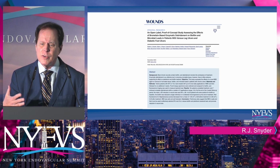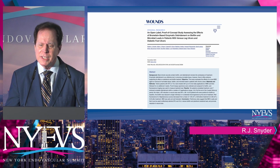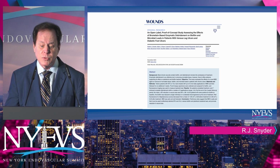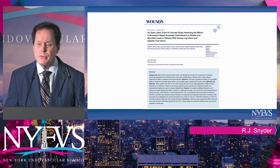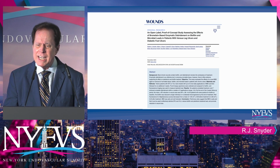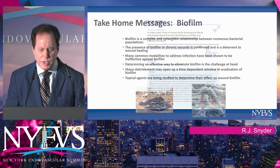We were involved in a very, very small study actually looking at bromelain-based enzymatic debridement as well. We found on a very small cohort of patients, it was 12 patients, we found that the biofilm dramatically reduced with this therapy. So again, I think there's a lot that we need to learn, but we're working towards that.